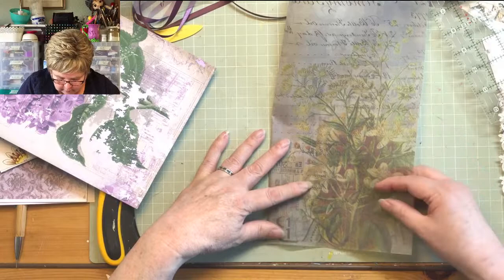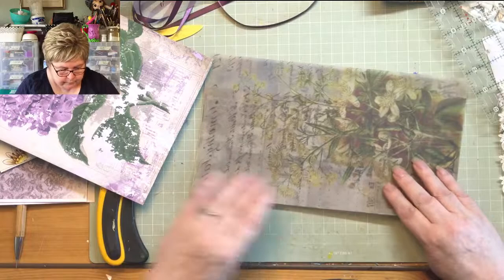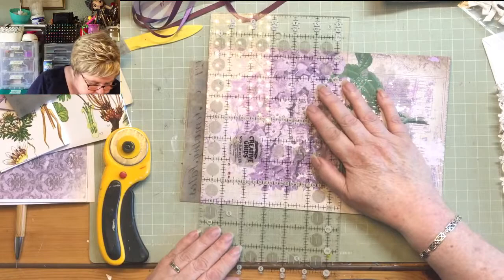I don't think that you're learning anything today from me. So I'm sorry about that. But this is how you put a journal together. So that's that. Let's just line that up along there. Chop it off. Then we can put our signatures actually together. Square that up along there.